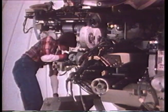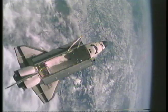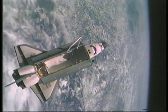Astronomers also study space by sending people on space missions. Oh, I get it. Astronomers study space from Earth and from space. Right.